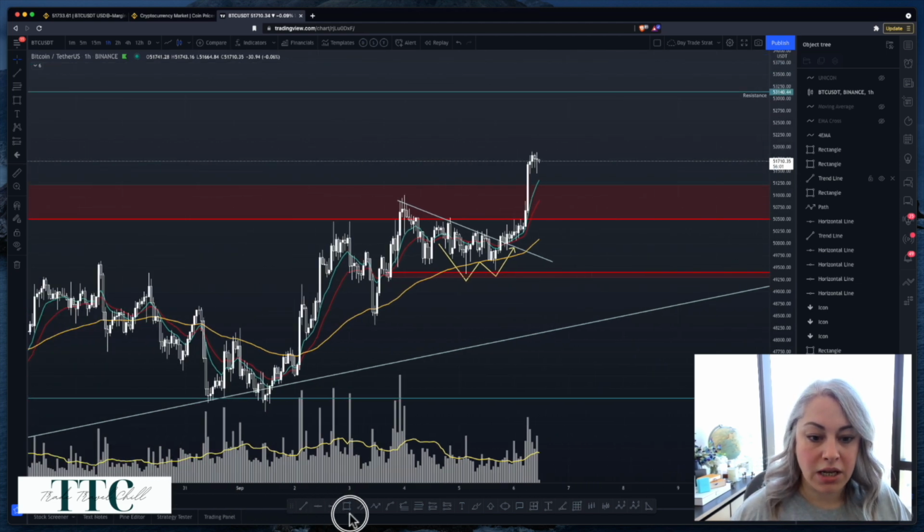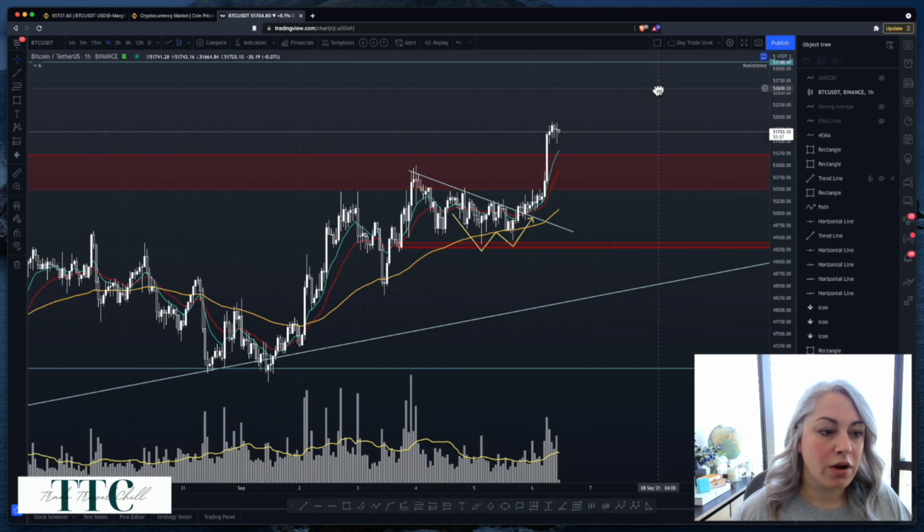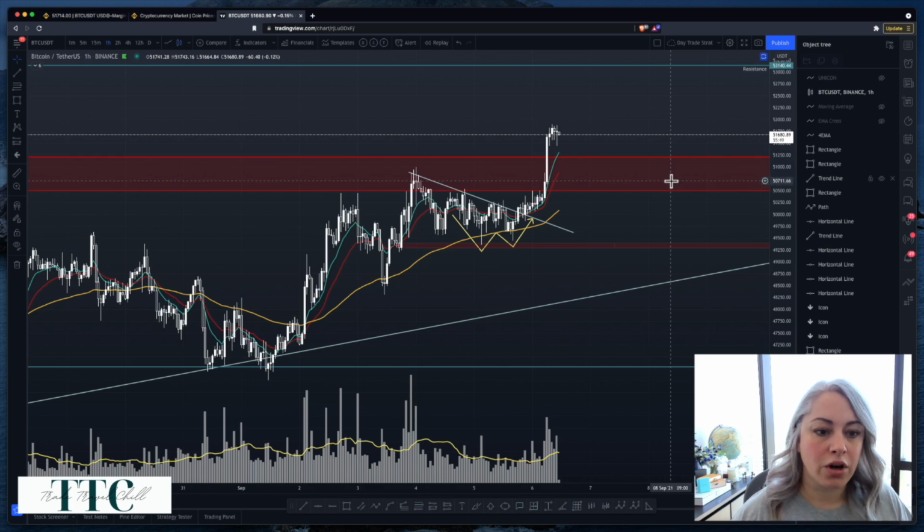So am I going to keep my Bitcoin long open for the moment? Absolutely yes. My original entry was 29,900, and I think my averaged entry at the moment is around 34,000. So I've got a lot of room to move to be able to add to this trade.